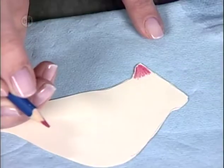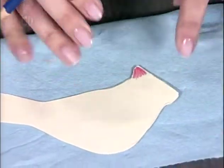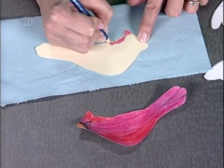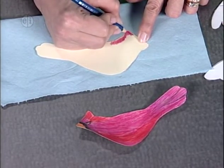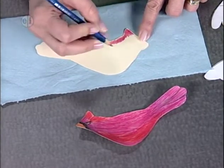So I'm going to start at the top here, and I'm going to bring this in front here so you can see one that I've already got painted. And I'm going to create this section that runs around the crest. Now an important thing would be to look up online or in a book and see the colors. We also will have patterns on the website that show the exact colors on each one of these birds.